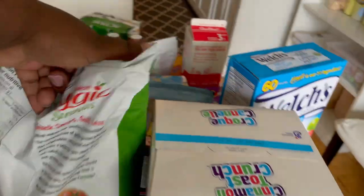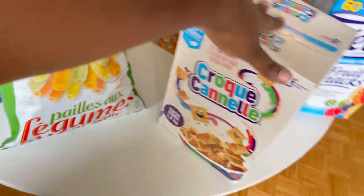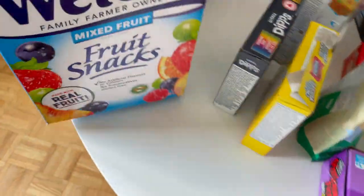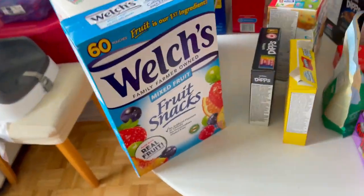And then we got a big bag of veggie straws. We got these from Costco, and we got cereal for hubby from Costco. We got the big one for him just because he eats cereal a lot more than the kids. And then we got Welch's fruit snacks. This is good for lunches. This is a staple, guys. I've been showing these in my grocery hauls forever.